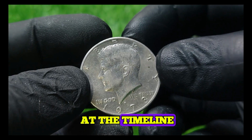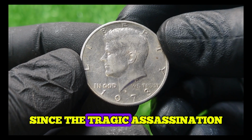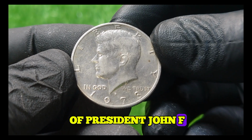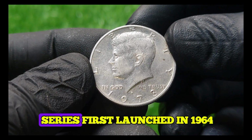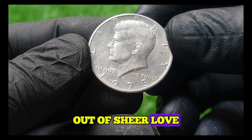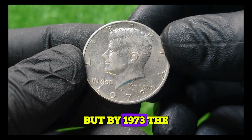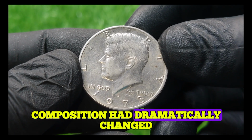To truly understand why the 1973 half dollar is such a sleeper hit, we have to look at the timeline. The year 1973 marked exactly 10 years since the tragic assassination of President John F. Kennedy. When this coin series first launched in 1964, the public hoarded them out of sheer love and grief for the 35th president. But by 1973, the composition had dramatically changed.